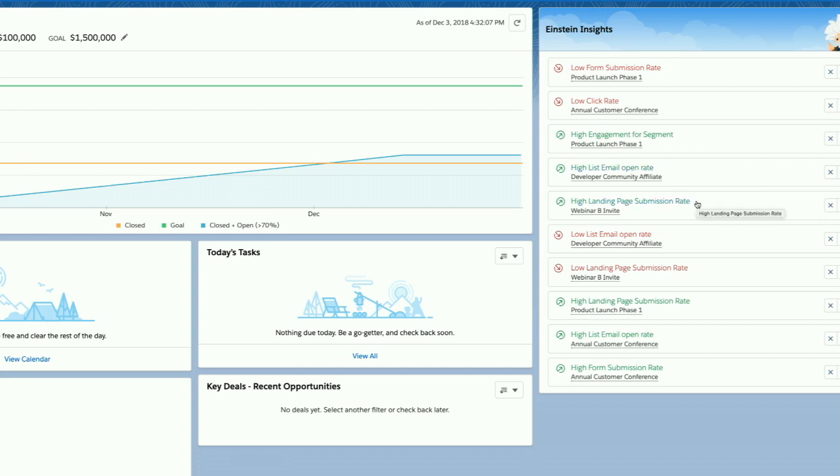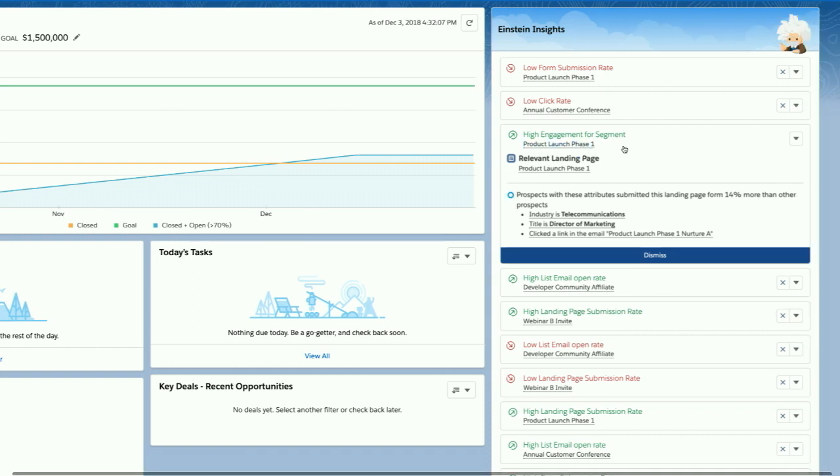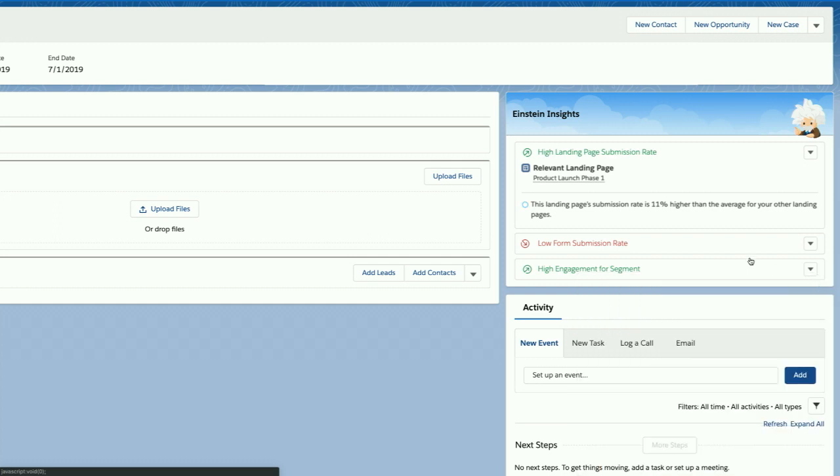I'm seeing a ton of really powerful insights about my campaigns in a snapshot. I can open these different insights and see what's going on in here, right? But rather than dig into that, I'm just going to drill into that campaign. So we can see here on the campaign page as well, we have these insights. So what is Einstein telling me that's going on with this campaign?